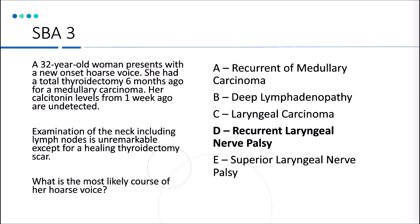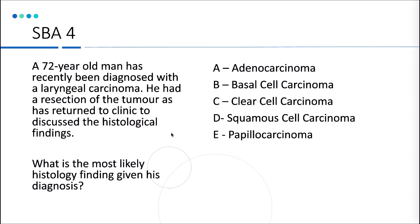RLN is more likely. A 72-year-old man has recently been diagnosed with a laryngeal carcinoma. He had a resection of the tumour and has returned to the clinic to discuss the histological findings. What is the most likely histology finding given his diagnosis? So the answer is squamous cell carcinoma. Head and neck cancers are most likely to be a squamous cell carcinoma.